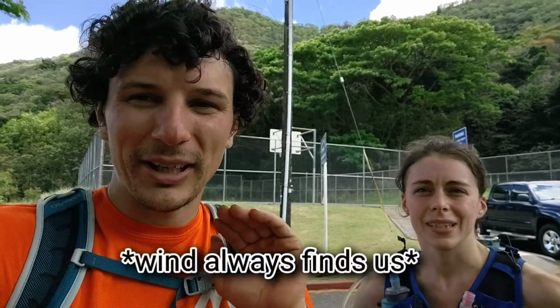But no, coming across from the end of Tripler Ridge over to the Moanalua Valley Trail, that connecting cross, super cool though. It was very cool. It was just the wind. That was bad. But it's cool. I liked it. So definitely do the Tripler Ridge, I think. It's intense, but worth it.